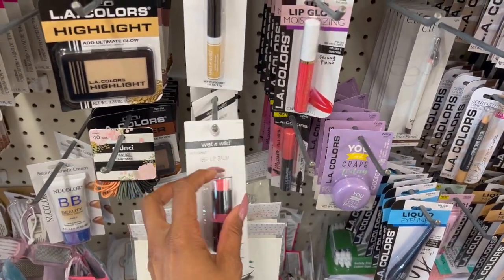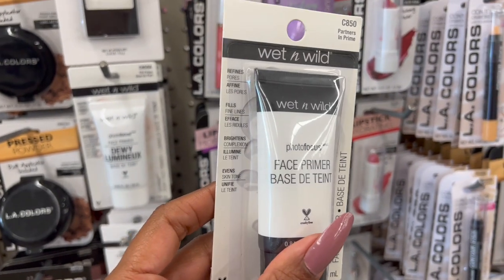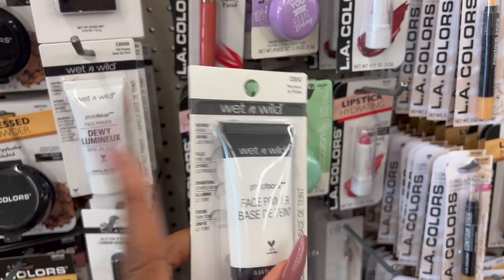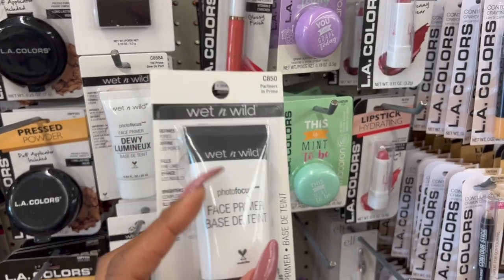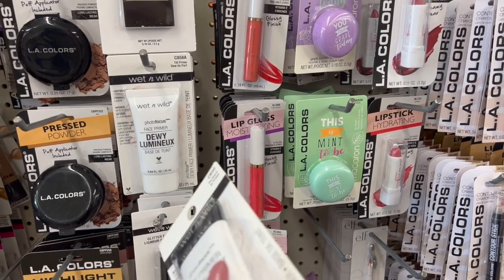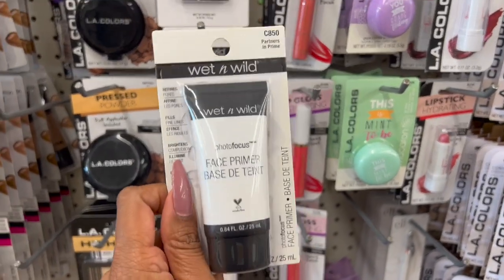We've seen the gel lip balm, the glitter eyeliner, but these are also new. These are Partners in Prime. This refines, fills, brightens, and evens the skin tone Photo Focus Wet n Wild Face Primer. Now, I love a lot of Wet n Wild's products. I've used a lot of their facial mists, and they do work really, really well. So, I'm stuck on a gel type silicone based primer. So this is something I would definitely pick up for a giveaway.